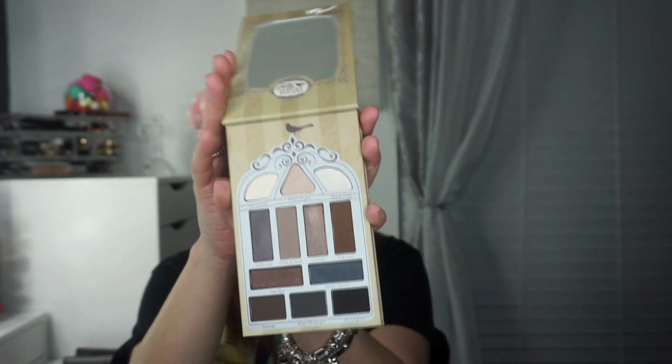It does come with this eyeshadow palette from Pretty Vulgar, the Nightingale eyeshadow palette. Oh, it's so pretty. Look at that. So it's like a smoky eye. Oh, I love this. That's so pretty. And it does come with a mirror as well. Oh, I'm really excited for that. So that retails for $35.